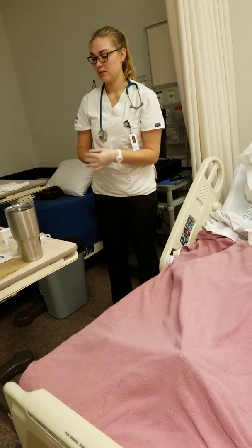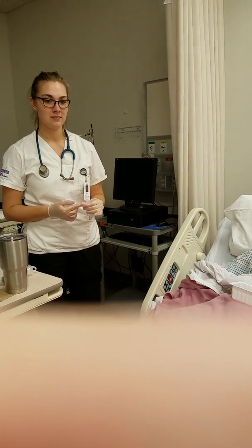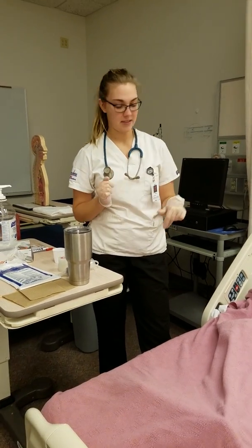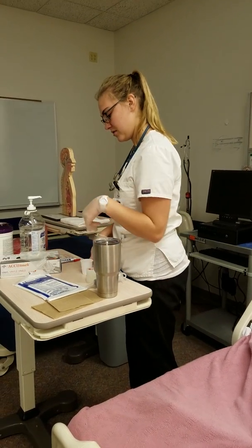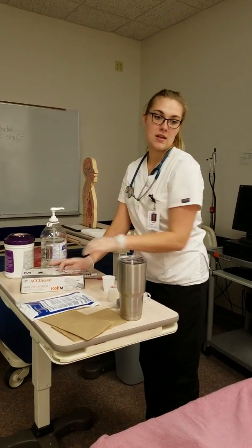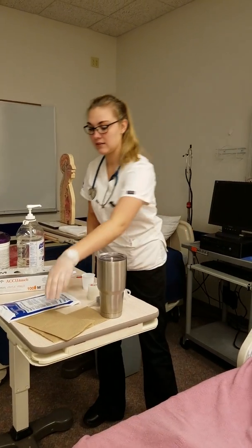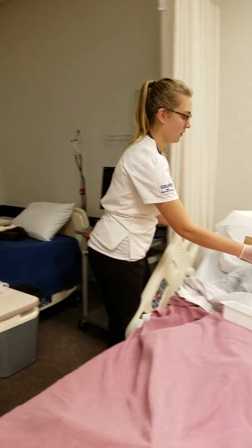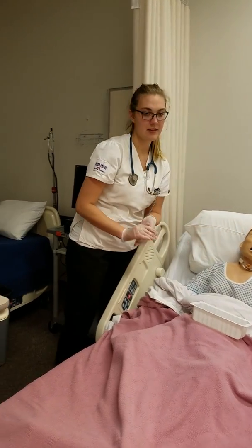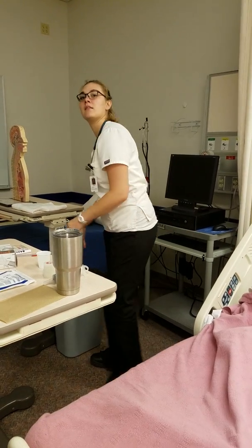Okay. So now I'm going to double check the physician's orders to determine what size tube we need. It might be different than last time, okay? And the physician's orders match the tube that I brought in. So we've got the right one. And now we're going to blow your nose, just to make sure the airway is clear. Since my gloves got a little dirty, I'm going to replace them.